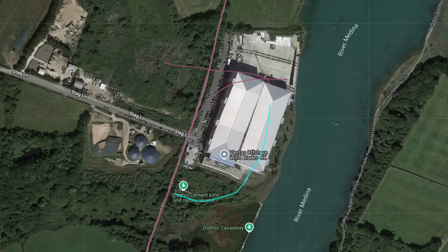Note the two little pinky purple lines, the same colour as our railway line, which one of them appears to go below the main railway line and onto that grassy area just on the left.